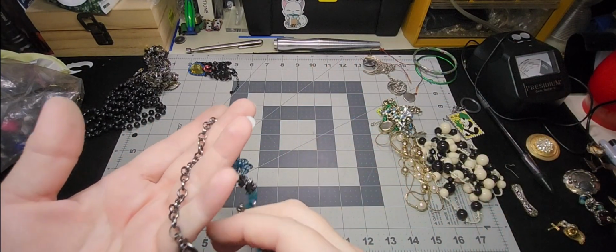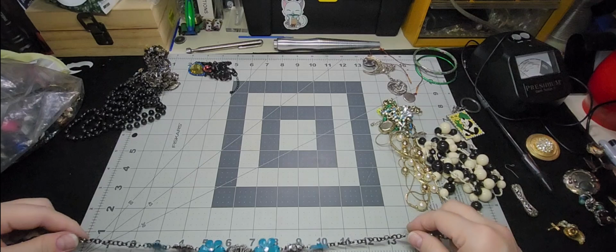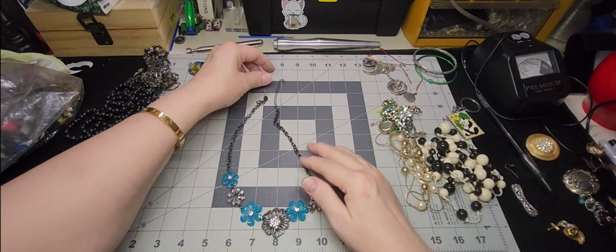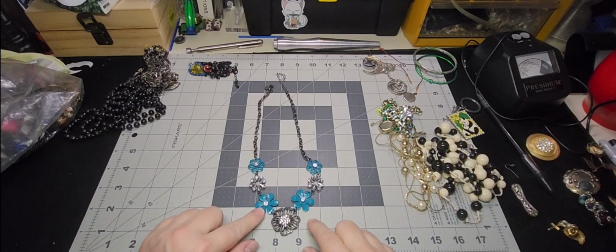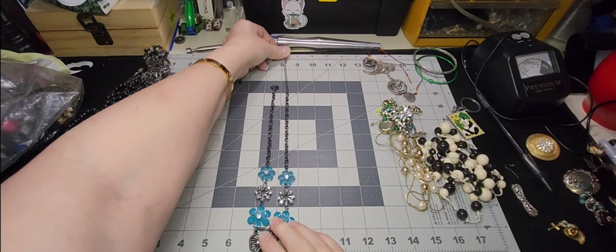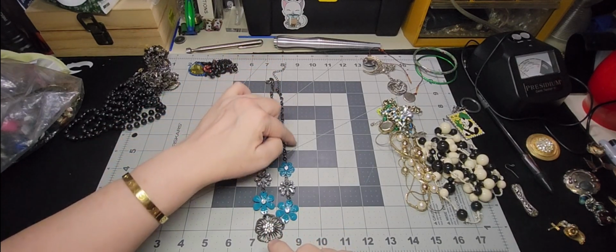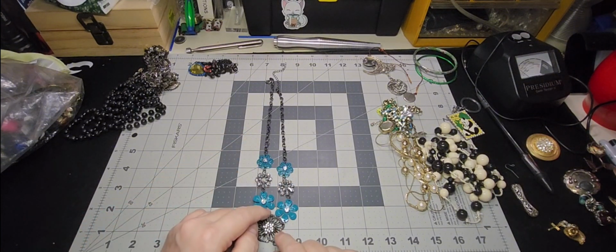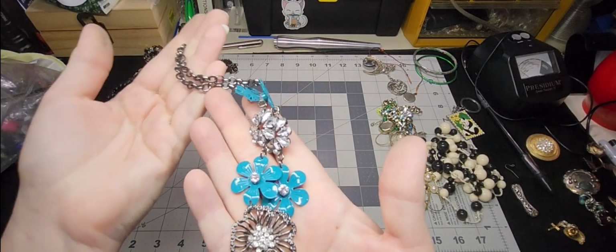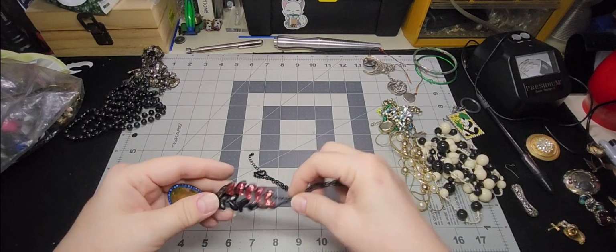We have this floral piece, which is also Claire's. Let's see, it's got to go this way. Makes more sense. So with this teal and metal tone, it has a 3-inch extender, and it is a, let's see, 1, 2, 3, 4, 5, 6, 7, 8. So 16. The bottom one is about 16.5 to maybe 17. Pretty piece. All the stones are there. Yes, all the stones are there. Have to double check that one for a minute.